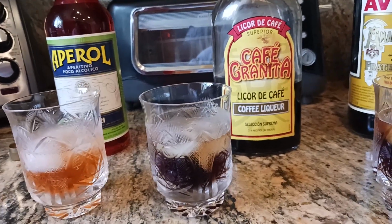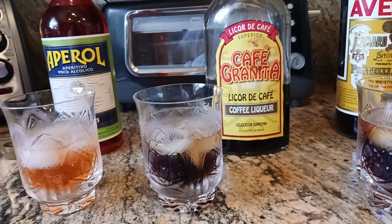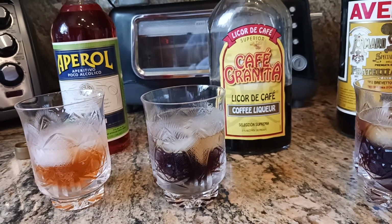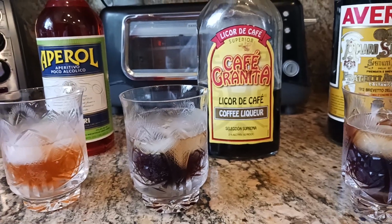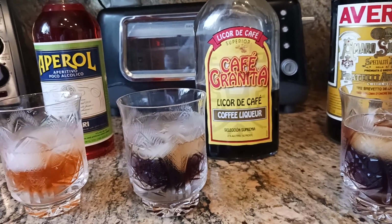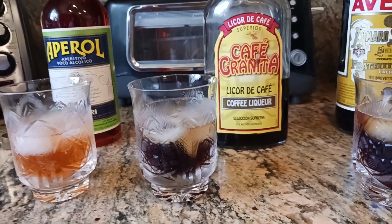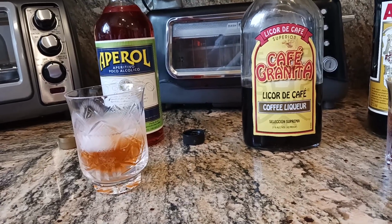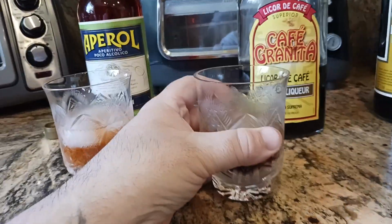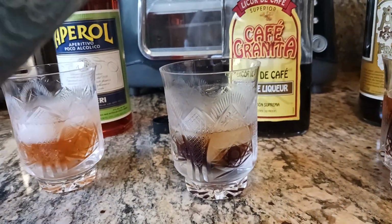But even now, after 20, 30 seconds of sipping on it and slurping it around and all that good stuff, it's a lingering, beautiful coffee flavor. It's kind of like Trader Joe's coffee ice cream, and it's still there. I'm still getting it. I've got to take another drink because this is so good. That is delicious. It's not too bitter at all.